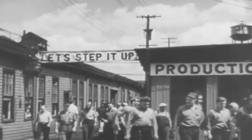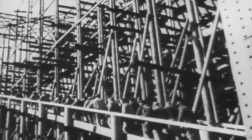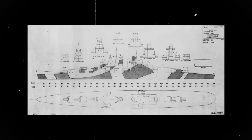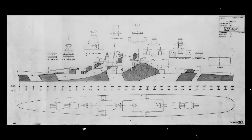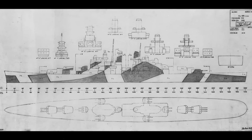USS Birmingham's vast service record during the Pacific theater of World War II had humble beginnings. Born as a Cleveland-class light cruiser, she was a unique vessel based on the design of its predecessor, the Brooklyn-class cruisers. It was limited in tonnage and firepower by the First London Naval Treaty of 1930, but its enhanced armor and weapons set it apart from its predecessors.